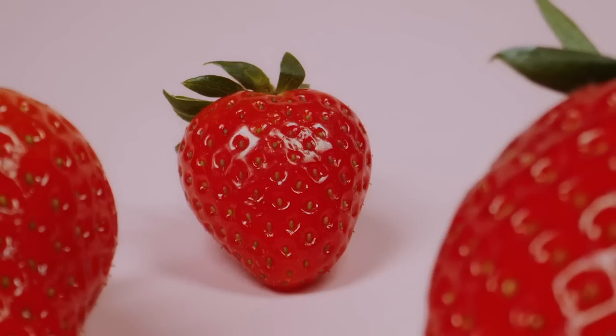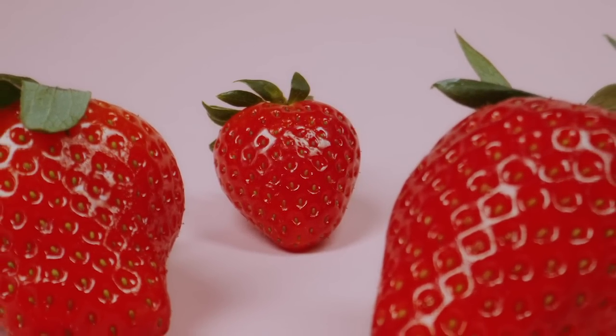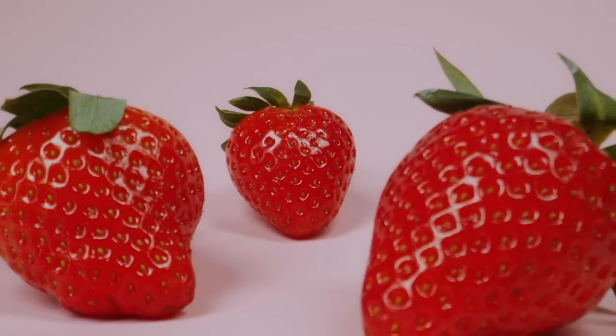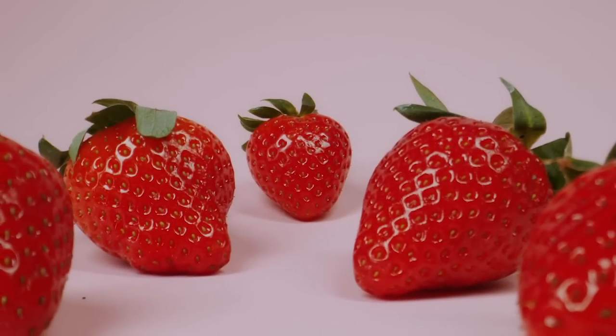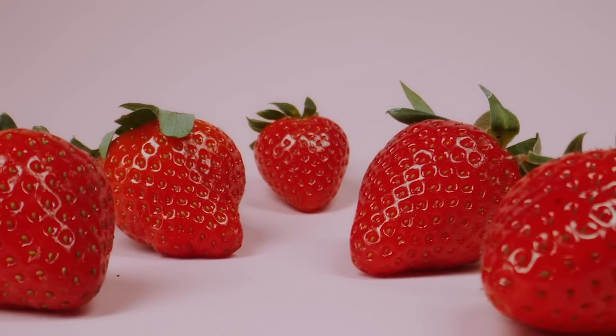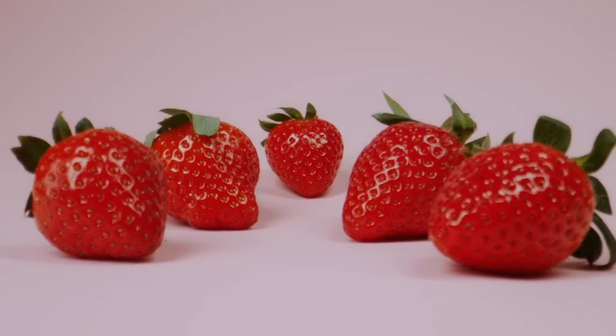Okay, just a few more. We have a strawberry. Ooh. Just like the tomato, it's red and it has a little green on the top. How yummy! Ooh, strawberries are so yummy. I could eat strawberries all day.